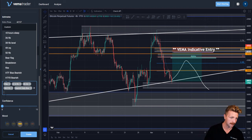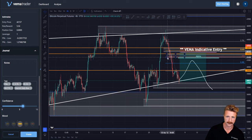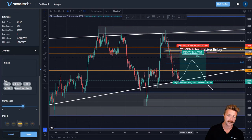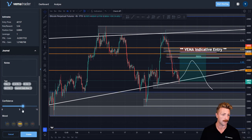To be honest, I am less confident in the 61. I really like the look of the 50. Just for how harsh that sell-off was, that's a pretty strong EQ in there. The 50, I'm probably a little bit more confident. So I'm going to go at 6 for this one.